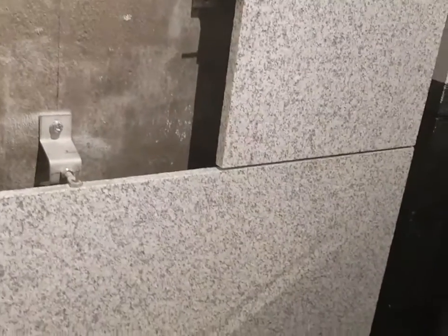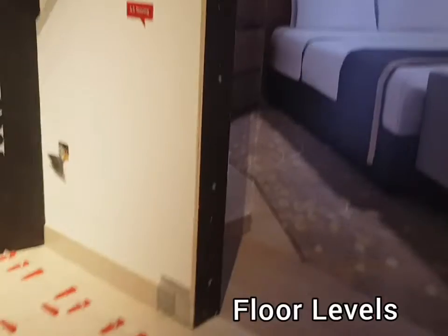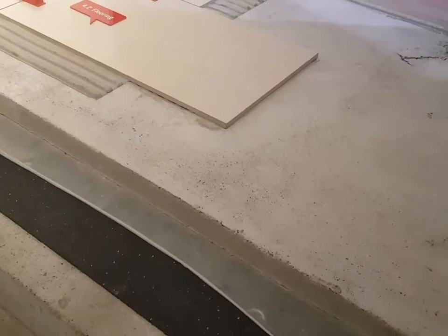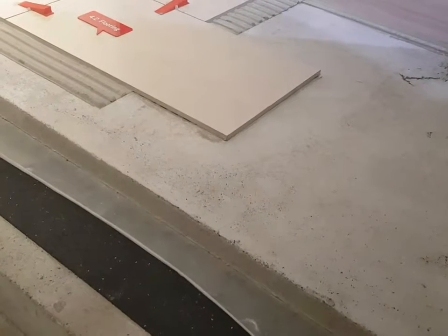Usually the builders give you 2 to 3 layers. Here we have given you 1, 2, 3, 4, 5 and 6 layers. Now what is the importance of these 6 layers? We've given a very important thing here, which is called the rubber acoustic sheet. This sheet is mostly given in 5 to 7 star hotels. Why? Because this is a soundproof sheet.